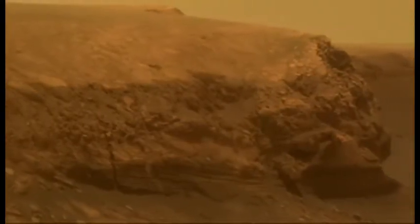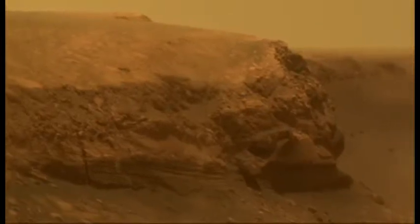Once crews get to Mars, they'll explore the planet for about 500 days, waiting for the proper alignment between Earth and Mars. And when that alignment occurs, it'll take about another 6 months to come back. So overall, it's about a 2.5-year mission. Again, 6 months out, 1.5 years there, and 6 months coming back.